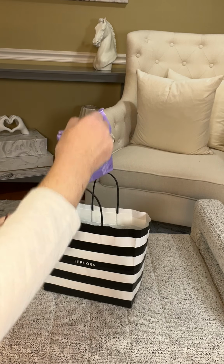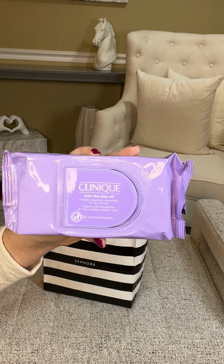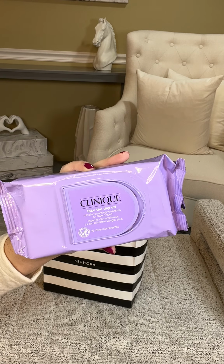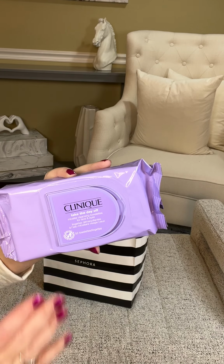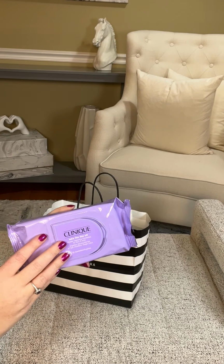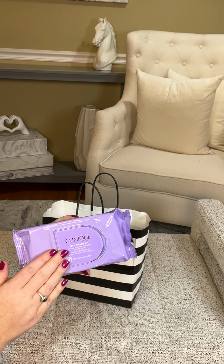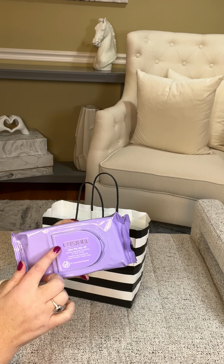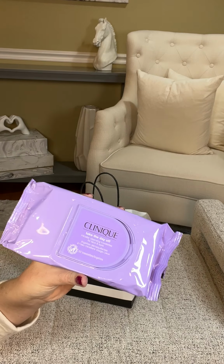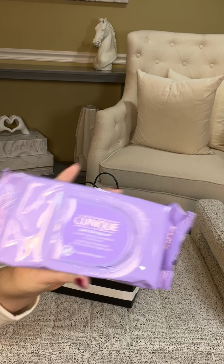So I absolutely love the Clinique Take the Day Off wipes. These are so convenient, especially if you wear waterproof mascara. And we are headed to Disney World, and I will be wearing waterproof mascara. And so I picked this up so that I would be able to get that off my eyes at the end of the day without pulling and tugging. And these work like a dream. So I'm really glad that I went ahead and picked these up as well, because I know I'll get lots of use out of these.